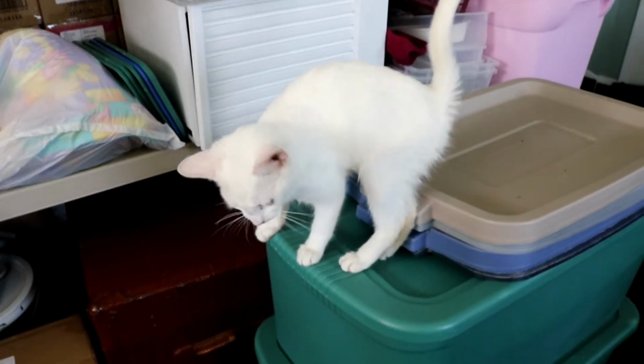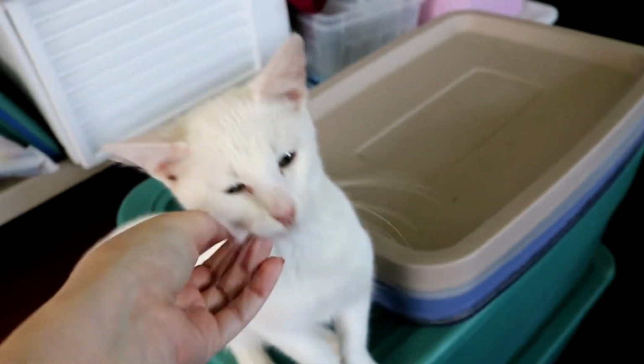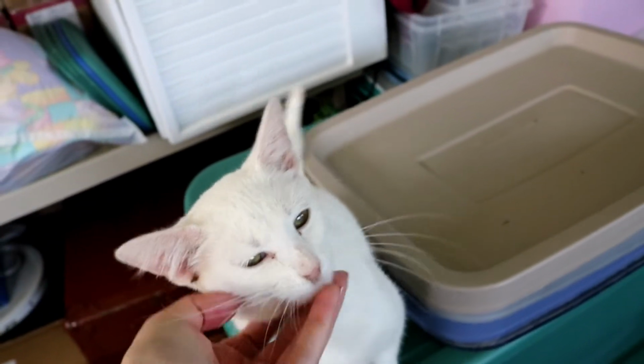Okay, so this is a bit of a surprise. We got another kitten. She's super sweet. We named her Millie. I was not wanting to get another cat here too.